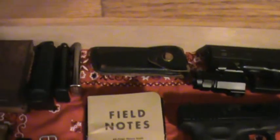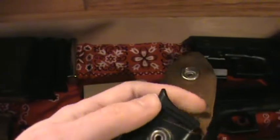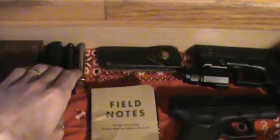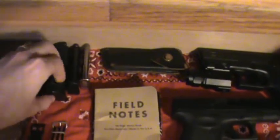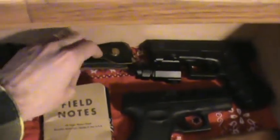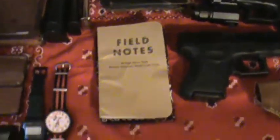Up here above these is my system for if I carry an extra mag. This is just an old leather pouch. Right now I've got an extra loaded mag in there for my Ruger LCP. But if I ever want to carry a different backup mag, I've got mags there for my C-Camp, another one for my LCP, and one for my baby Glock. So I'll just throw them in here. It's pretty inconspicuous. I don't carry an extra mag that often, but when I do, it's nice to have something to put it in so it's not just floating in your pocket.